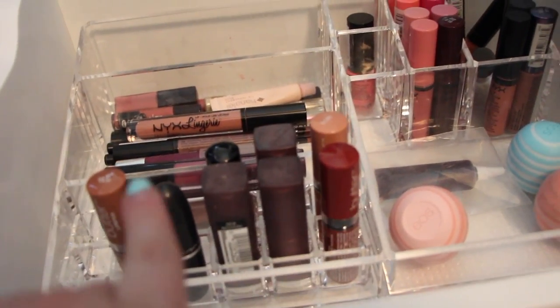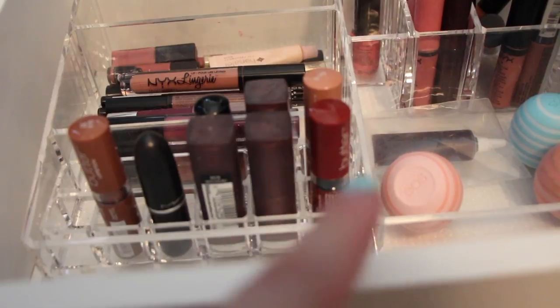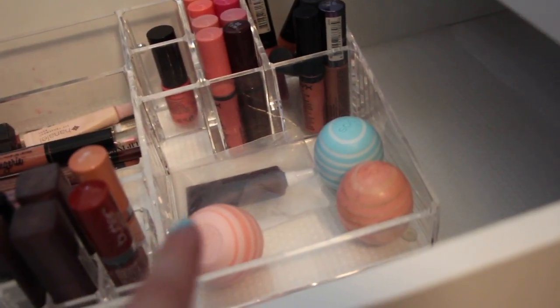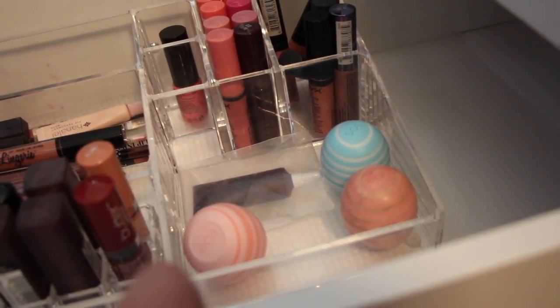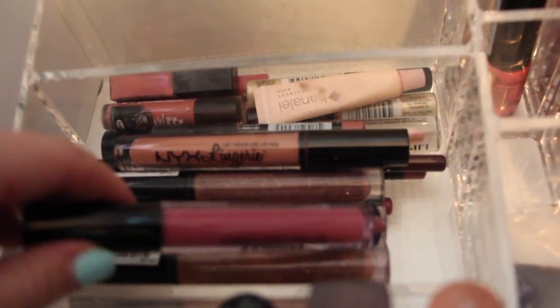Right here, I keep a few random lipsticks. I have a couple of NYX Butter lipsticks, Maybelline lipsticks, a MAC lipstick, just kind of a few random ones here. Here I have my most favorite EOS lip balms, and then also a little lip sample I got in an Ipsy bag. Up here I keep liquid lipsticks, lip glosses, kind of like longer things.